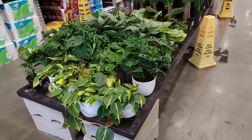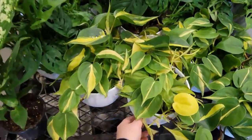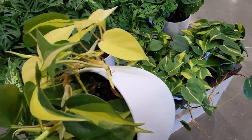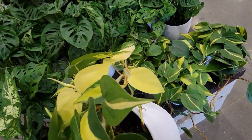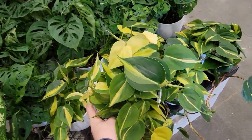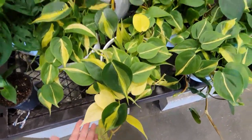All right, so I found more plants. They have a lot of philodendron Brazils. And look at how pretty these are. Look at this guy. The markings are so pretty. Wow, look at that. I feel like it's also like philodendron neon with that strand. This one is really pretty. Let's see how much it is. It's $19.98, so it's $20. I think I might want to buy this one. This one is so pretty.